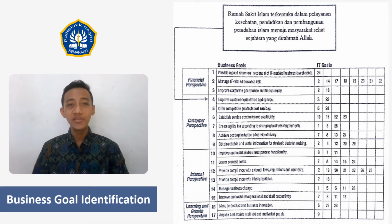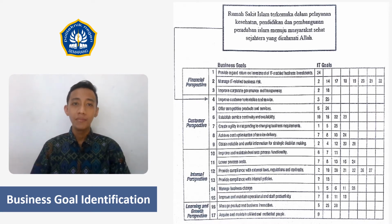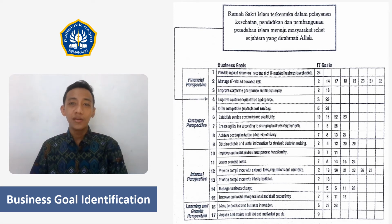Okay, in this slide, I will show you about business goal identification. As an institution, Sultan Agung Islamic Hospital has a goal such as in the figure. Based on the goal, it can be known that the hospital's goal is realizing a healthy and prosperous society by Allah, customer-oriented. So the business goal in COBIT 4.1 that is in line with the hospital goals is the customer perspective, especially on improved customer orientation and services.